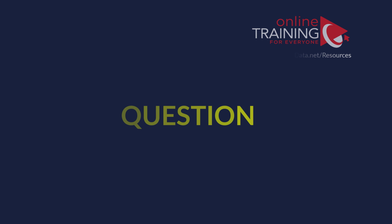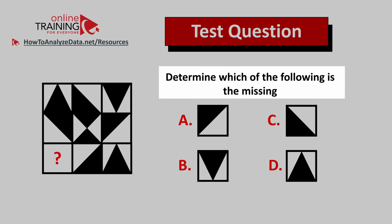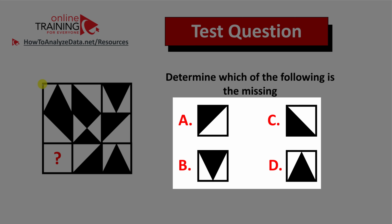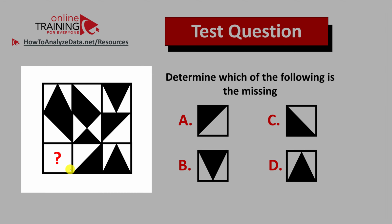Let me share with you an interesting question which tests your reasoning skills. Determine which of the following is missing, and you're presented with the large square which could be logically broken into 3 by 3 small squares and 4 different choices. Choice A, B, C, and D. You have a missing square in the bottom left corner.